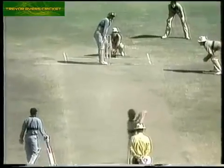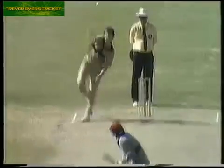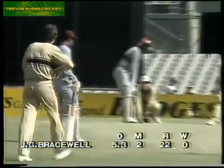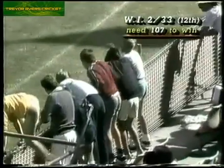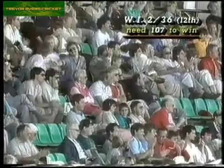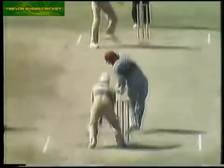Bracewell to Payne. This is the 12th over, so there's still only two men allowed outside the circle, and Thelston Payne has taken advantage of that. And that's safely way over mid-off. That's good cricket from Thelston Payne. It'll have to produce a rethink from Geoffrey Howarth. He may have to take off his spinner and bring him back later on.